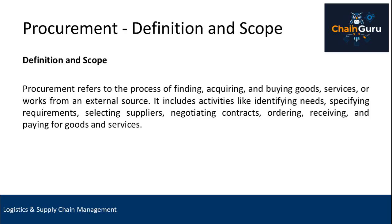This process includes several key steps. First, identifying what exactly is needed, whether it's raw materials, IT services, or office equipment. Then, specifying those requirements clearly so potential suppliers know exactly what's expected. After that comes selecting the right supplier, an important decision that can impact quality, cost, and risk.